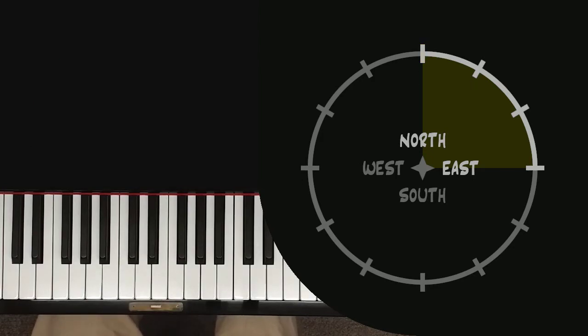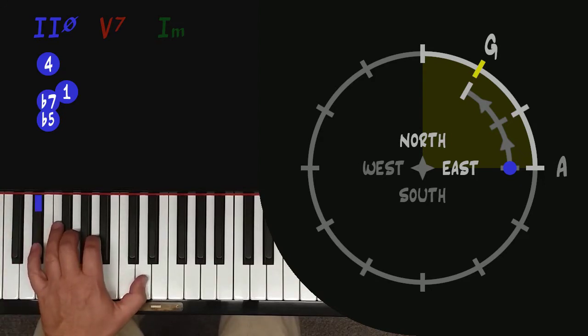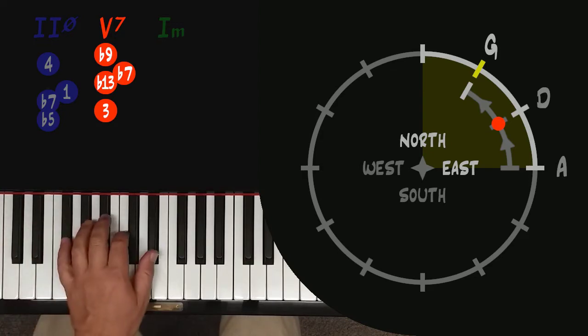The next step is to move to the neighbor key of C minor in this territory, which is G minor. Here the cadence has the 2 chord A minor 7 flat 5. The voicing is flat 5th, E flat, minor 7th, G, root A, 4th, D. The 5 chord is D7 altered. The voicing is 3rd, F sharp, flat 13, B flat, minor 7th, C, flat 9, E flat.